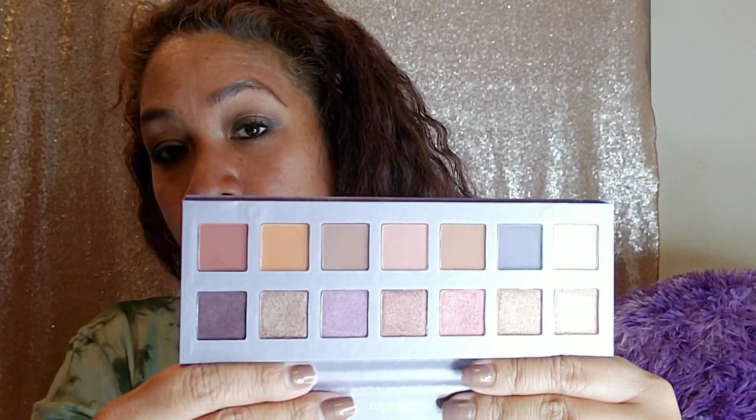And then two more palettes from CColor Cosmetics are the Whimsical palette and the Frost palette. The Whimsical palette is supposed to be a dupe for that Anastasia palette. I can't think of what it's called. I wanted it because of that purple, and I never got it because of its price point, but that's basically the shades here. Absolutely gorgeous.